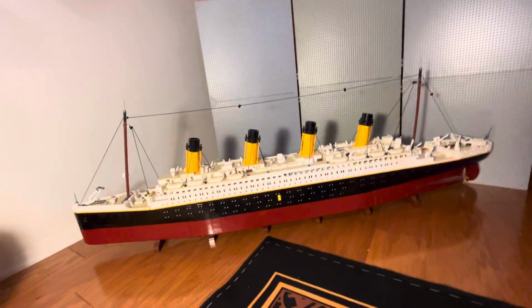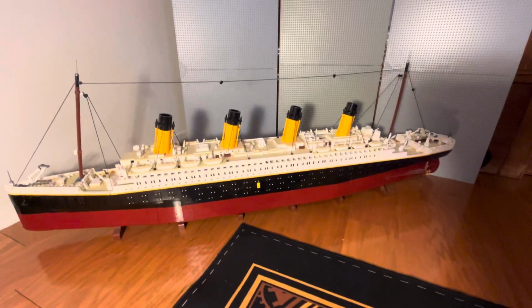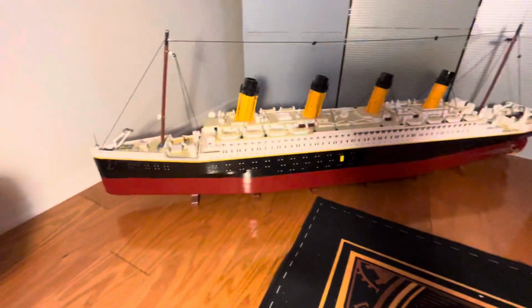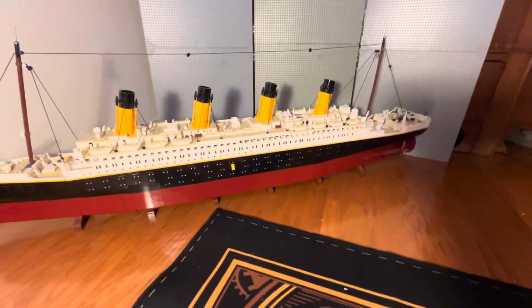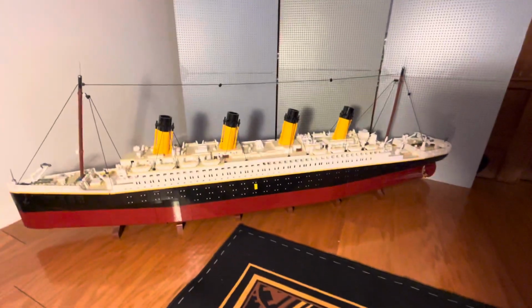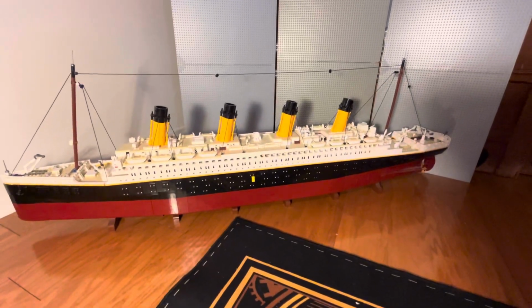But yeah, the set is about, if I remember correctly, 4,000 pieces. So quite a large part count for such a large build too. It is a really large build as well. It weighs about 17 pounds, so not super heavy. I mean, it's a fairly good sized model.